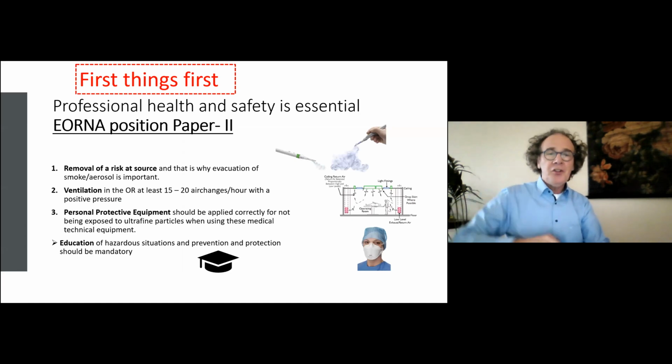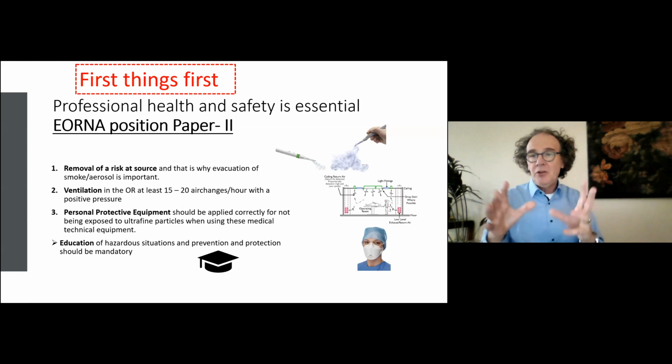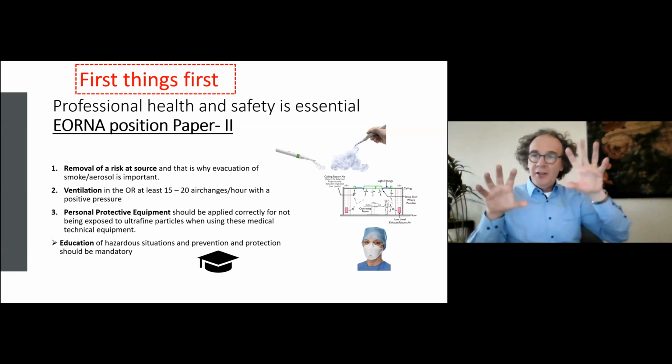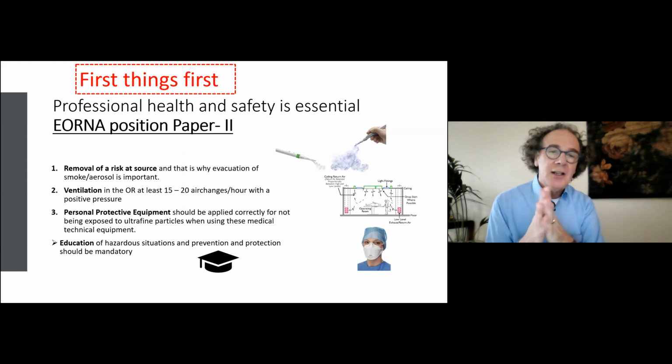But first things first, you cannot say, well, go from one level to another. You always have to work on different levels at the same time. So if I go back to the EORNA position paper, first of all, removal of risk at the source, and that's why evacuation of smoke aerosols is very important. And that's where I see two examples of the industry.